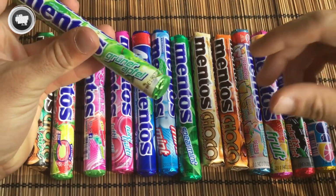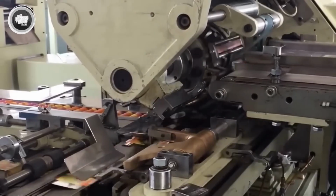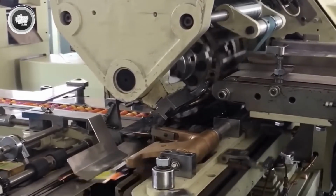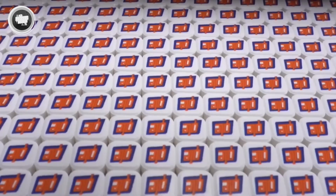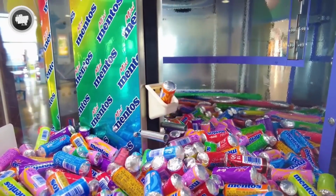By the time you pick up a roll, it has passed through an entire system of automated packaging, sealing, and careful handling, all designed to deliver that same chewy, refreshing experience every single time. And that's it.